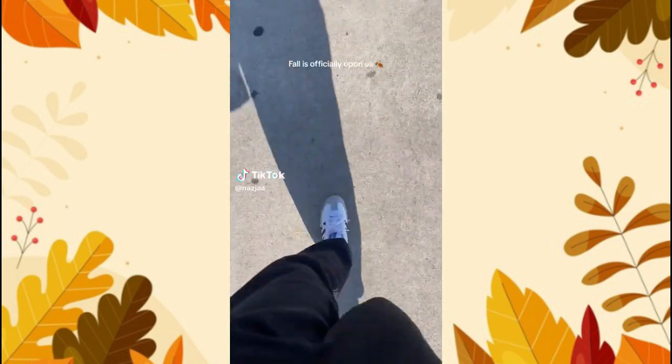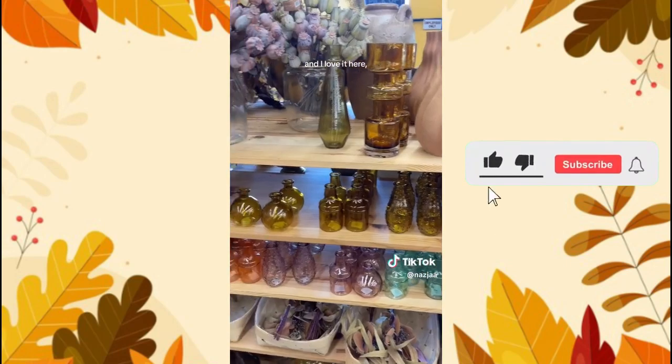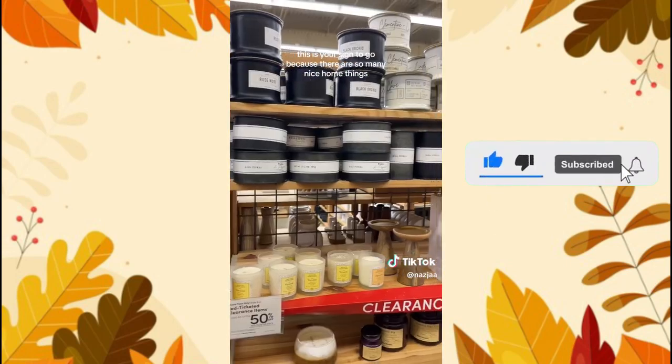Fall is officially upon us, so let's go shopping and decorate my new apartment for my favorite season. I started off at World Market and I love it here. If you've never been, this is your sign to go because there are so many nice home things.